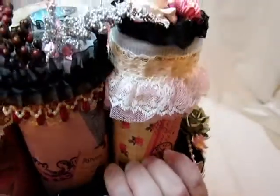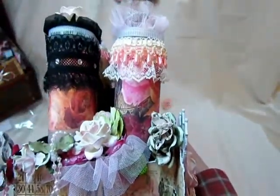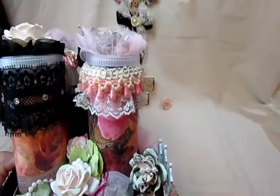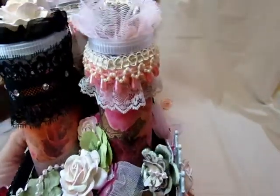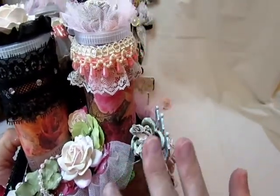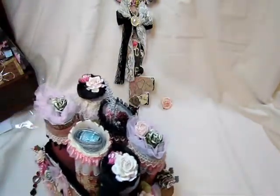Very beautiful. Oh my gosh, it's so gorgeous. Look at that. There's a little butterfly here. That looks like a Martha Stewart punch. Oh my gosh, look at that. So pretty. So pretty. Sorry about plucking that flower off.